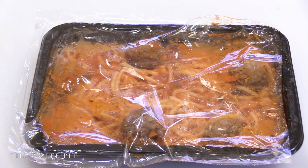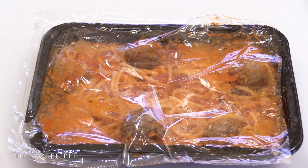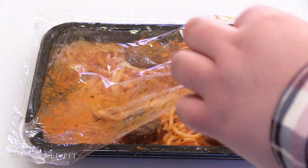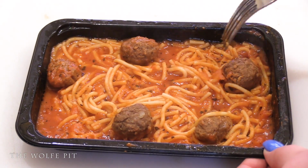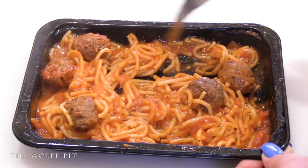Now let's try one that's been cooked in the microwave. And this one you did have to mix up halfway through the cooking time. And this one heated up in the microwave is definitely saucier than the one heated up in the oven. And again, there's 5 meatballs. And just like the first meal, they're good sized balls. So we gave it a good mix to get everything well combined.